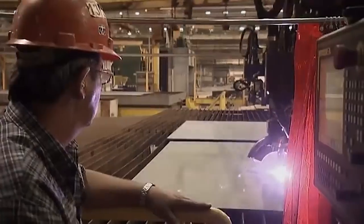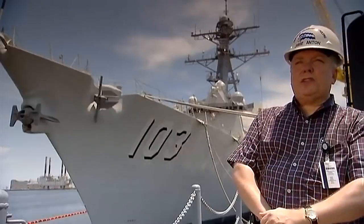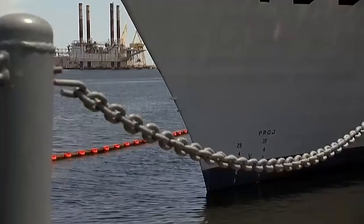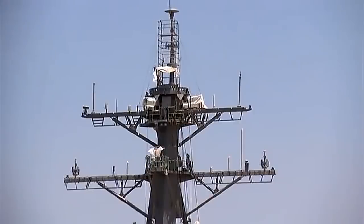Today, assembling a destroyer from bow to stern takes almost as much time as the U.S. Navy spent fighting during World War II. From the time that we unload the steel from the rail car, cut it, process it, build it, deliver this ship, is approximately 3 years.